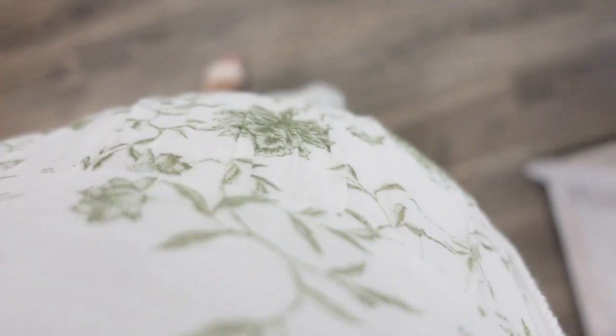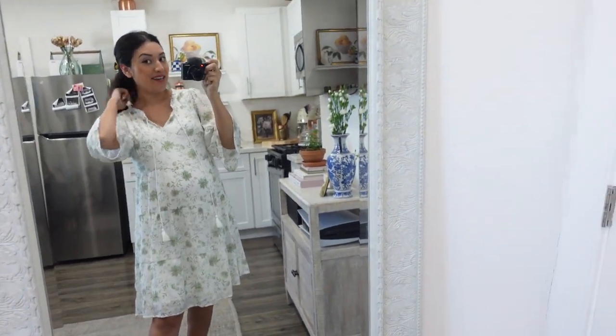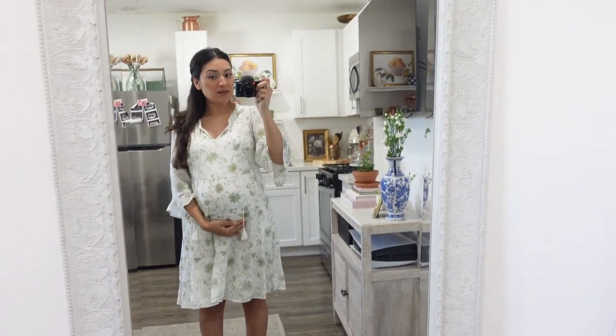It is a beautiful floral sage dress, and I threw on some heels. Yeah, so this is look number three. You can always throw on a pretty heel, and this dress fits me really well.